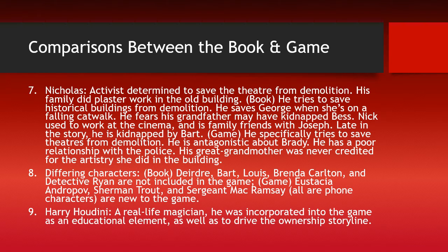So they've sort of changed that a little bit. He wasn't necessary for the story. They didn't need him as another suspect. So he's taken out, not included in the game.